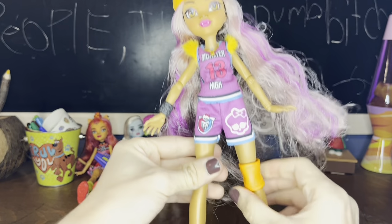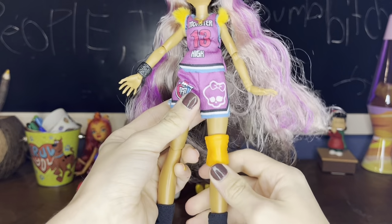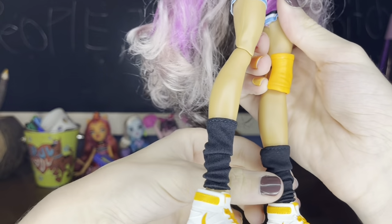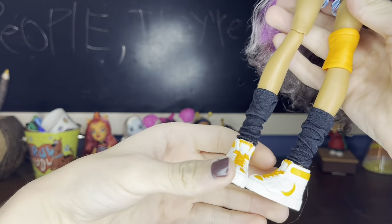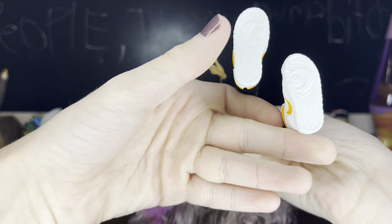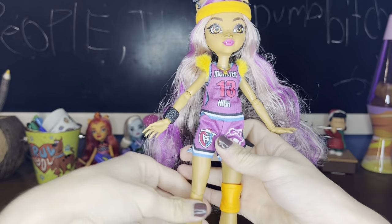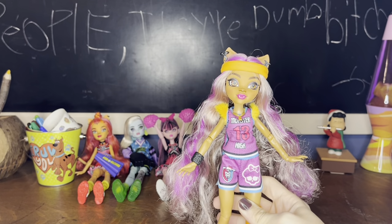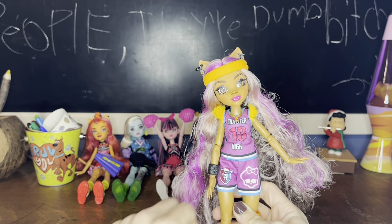And then she has an orange knee pad right here, which you can still bend her knee and have no issues. And then she has the same black socks that we saw with her Cordal. And then her shoes are white and orange, which look really cool with the little moon and stuff. And then little crescent moons right here, supposed to mimic Adidas soles. So yeah, Clawdeen definitely took all of the budget, and she ended up looking pretty cool, besides the one larger eye. Why is that a thing?